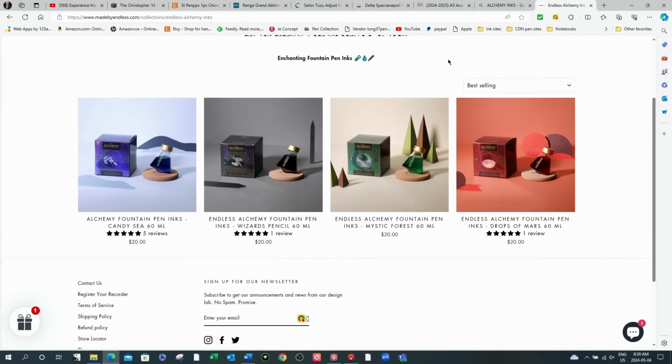In the ink news, as you know, I've been raving and waiting for these Alchemy fountain pen inks in 4 colors. Pen Chalet had them in back order. I finally got some, but I only got the Wizard Pencil, the Mystic Forest, and the Drops of Mars. It looks like Candy Sea, which is a blue ink, is still out of stock and in pre-order. I still have to have it. I'll get it from Pen Chalet, but I do have the other 3. So give me a second, and we'll be right back with the ink samples.